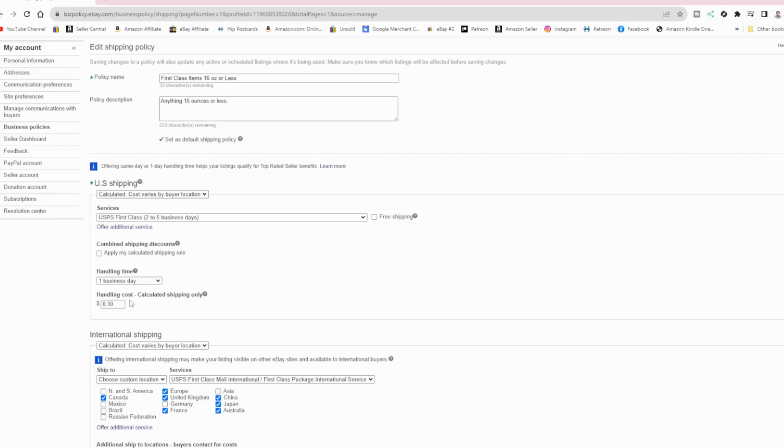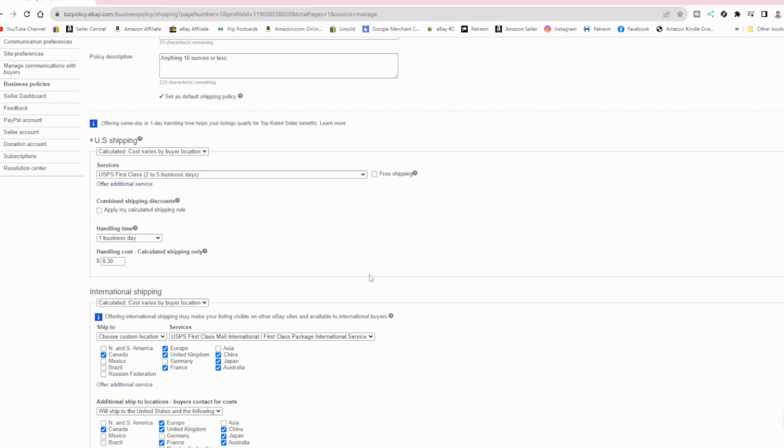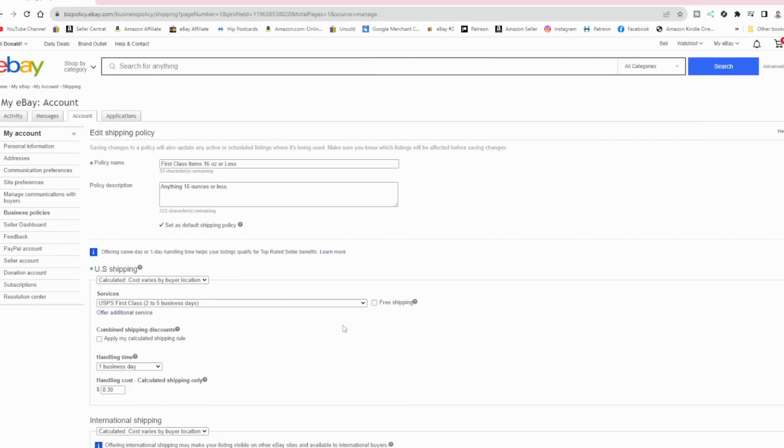For me, we also charge for shipping, so that's, again, why it would be set up that way. So I've got a 30-cent handling fee on the 16 ounces and less. If it's going overseas, I've got a 50-cent handling fee on every single item going out. And as I said, if you add a 50-cent handling cost into your listings, that's $250 a month on average for those sellers in the mid-range there with 500 sales a month. That's $3,000 a year. Now, if you put in $1, that's $500 a month, $6,000 a year in handling fees you will be collecting. So it's not chump change.